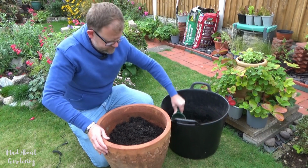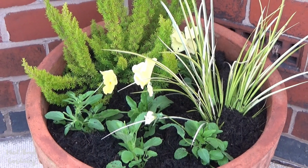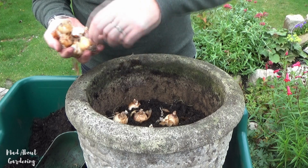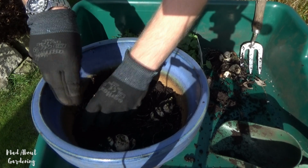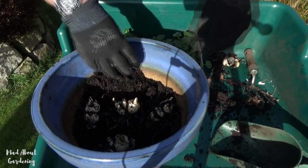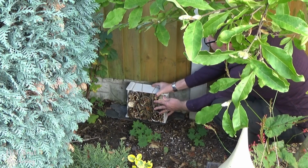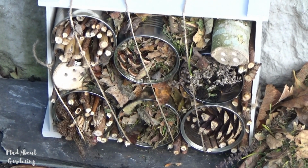October was a month of bulb planting and planting a pot for next to the front door. With the winter approaching, Paul got to work on building a bug hotel using bits and pieces from around the garden. This will make the perfect home for the garden bugs to overwinter until the warmer weather in the spring.